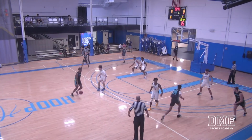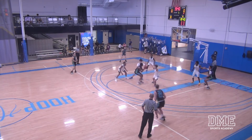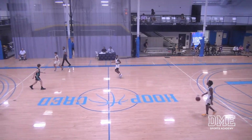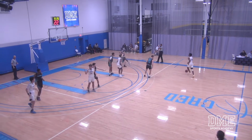And that was number 20, Luka Ilic from Netherlands, but Serbian background. And I was going to say, it sounds like a Serbian name there. It is. And nice turnaround jumper there. So Combine's on the board for 2.